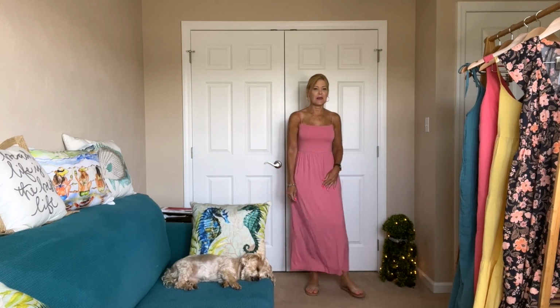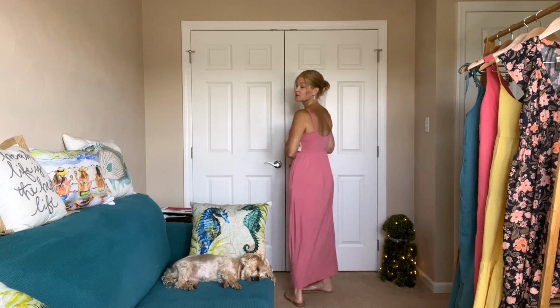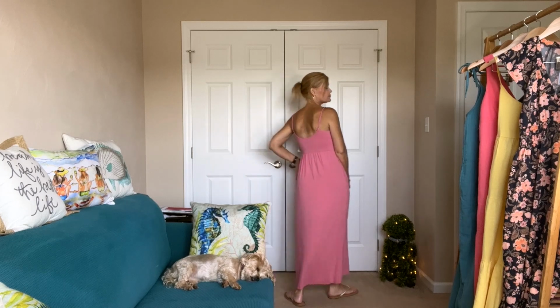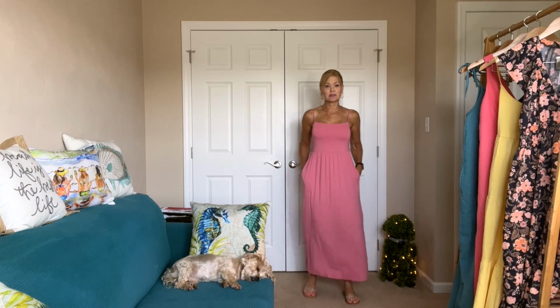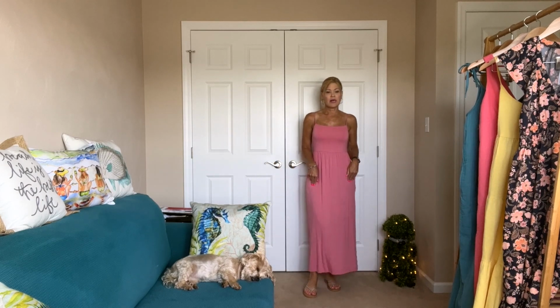Next up, how about this one? This one is so nice and silky and flowy. This one would be a maxi. It has a straight across front and then skinny spaghetti straps, which are adjustable. Here's the back. It does have pockets. You could dress this up or keep it casual. I did switch my flip-flops to these pretty shimmery ones, which I love.